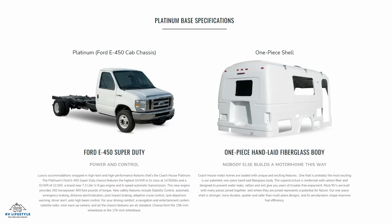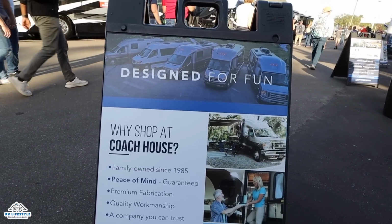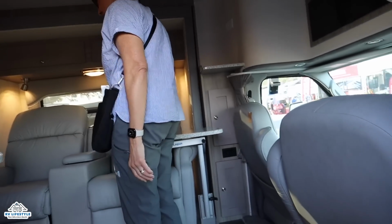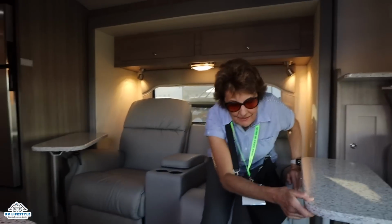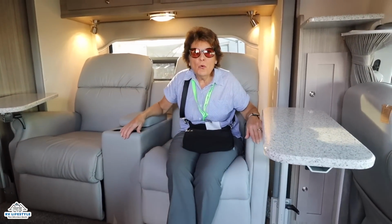Okay, one of our followers named Ed asked us to shoot something called the Platinum 4 from Coach House, and it's right here. And this is new, so let's go look at it, Ed. All right, Ed, you ask. Okay. Now, Coach House makes a really high quality Class C. I think they're pretty hard to beat, and you can just see coming in right away. Look at those beautiful chairs. Ed, this is so comfortable.